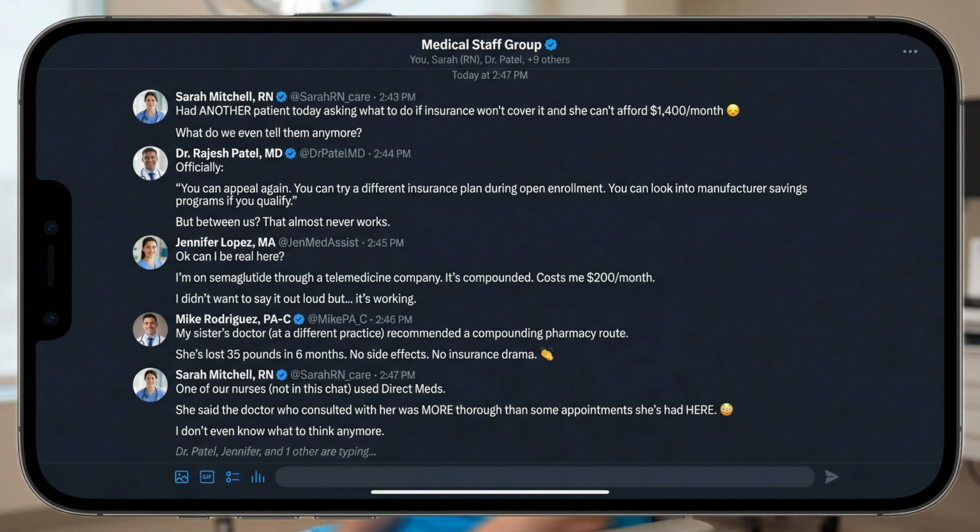Compounded medications, telemedicine platforms, it sounded too good to be true, or worse, unsafe. So I did what I do with everything in healthcare. I researched it. Compounding pharmacies have existed for decades. They create customized medications for patients who need specific doses, have allergies to inactive ingredients, or need access to medications that are temporarily in shortage.